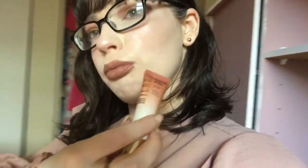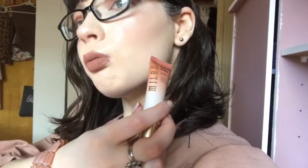Okay, hopefully this lighting works right here because the sun is acting very strange. But you can see it is really, really cool. This is the blush I'm wearing today, Nude Flush.